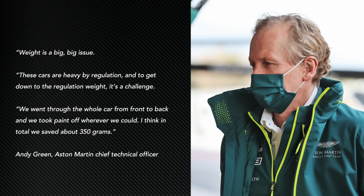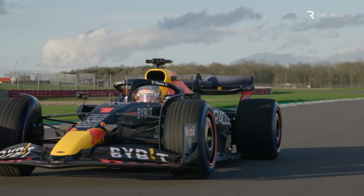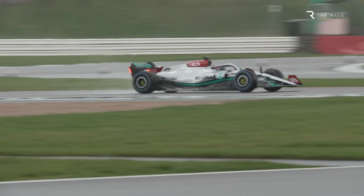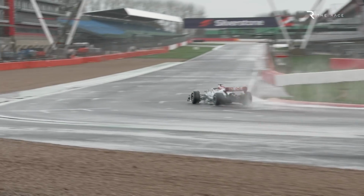This is doubly challenging this year even for the big teams given the cost cap constraints, with the baseline figure set at $140 million for the season. Add to that the tendency of aerodynamic performance upgrades to add weight to the car, and it's clear there's a delicate balancing act going on right now for all 10 teams.